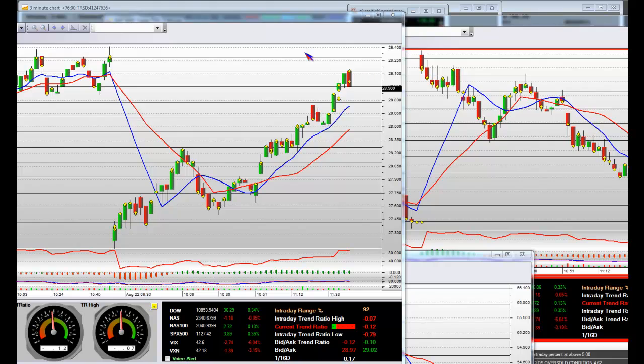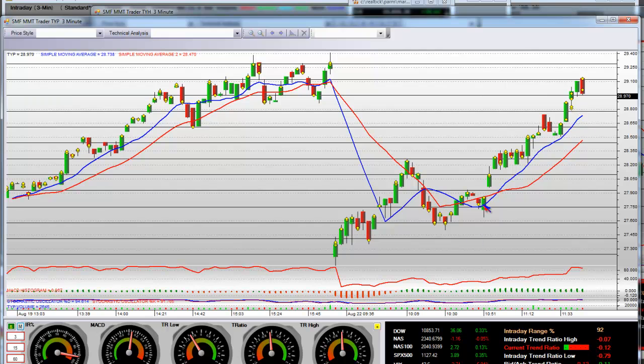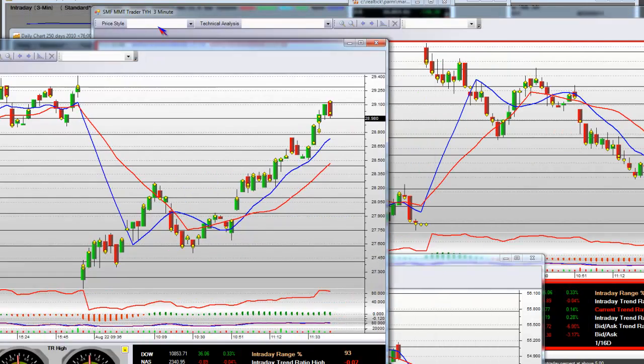Okay, MMTs. This is a TYP, a technology ETF. What's the name of it? Okay, so the bear is moving higher. It gaps down on the open when everything gapped up. The other side of this is the bull, and it's a technology one.